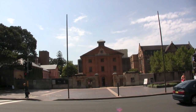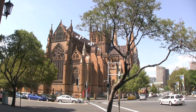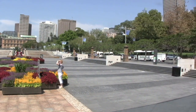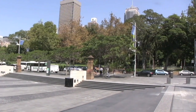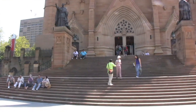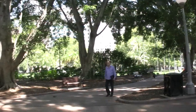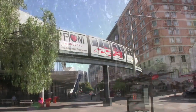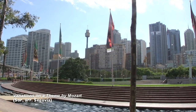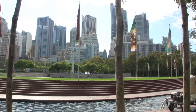Hyde Park Barracks. Hello, Anthony. St Mary's Catholic Cathedral, the largest church in Australia. Hyde Park. We're off to Darling Harbour via Paddy's Market. Tumbalong Park with the skyscrapers of the central business district behind.